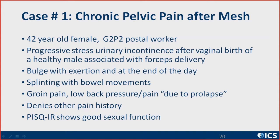Also, she complains of groin pain and low back pressure and pain, which she attributes to her prolapse. She denies any other pain history, and her PISQ-IR shows good sexual function. Kristene, could you please describe this patient's evaluation?